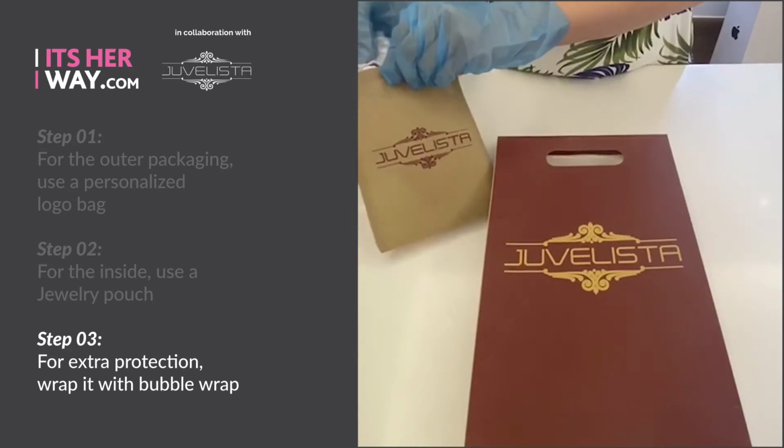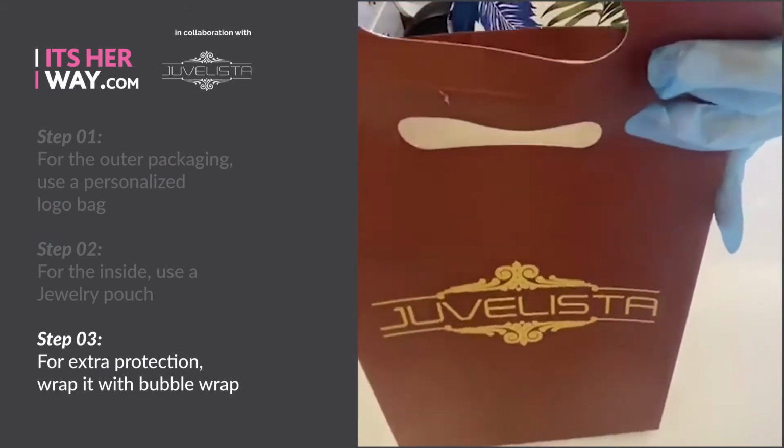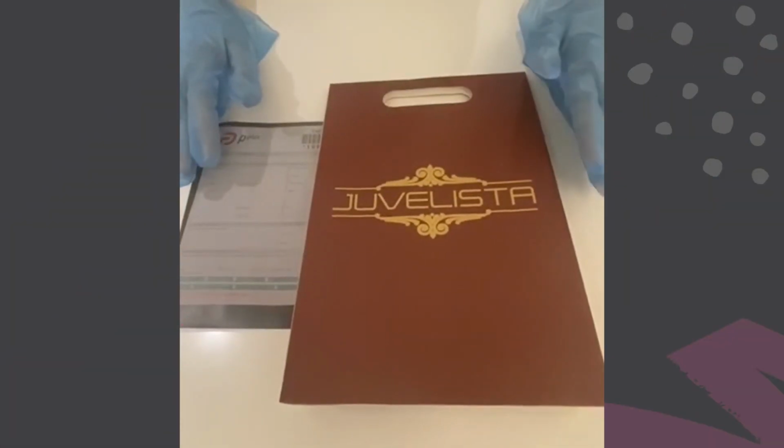Now, let me give you all a small tip. Our overall packaging is ready for gifting. How cool is that? So here comes a little description of how your orders are dispatched.